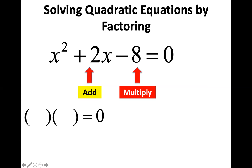Well, if you don't have it, then we go through every single possibility. -1 times 8, -4. 2 times 4. -2, -4. And remember, we're going to go through every single possibility. So -2 plus 4 is your +2. -1 plus 8 is a +7. We also could have considered -8 and +1. That would be -7. -4 and +2. That would be -2. So the one that works is this one right here.